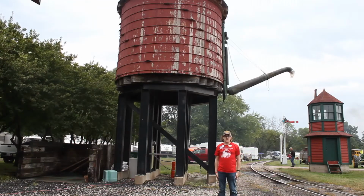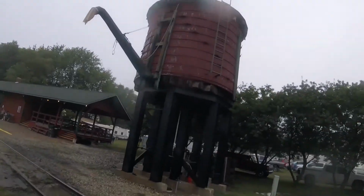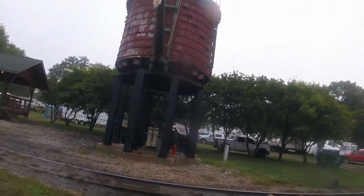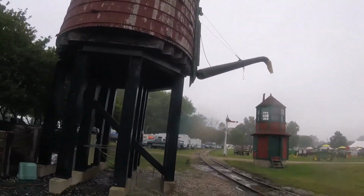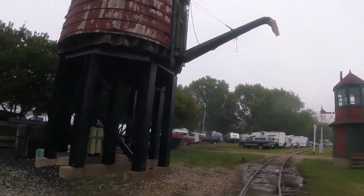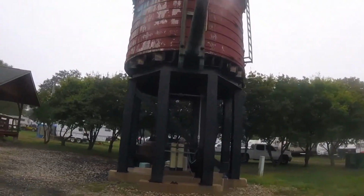What you see right behind me is the water tower. The water tower is an authentic steam-era water tower that came from the Missouri Short Line Railroad, Bavarian Southern Railroad. This water tower was added by 1964 to fill up the locomotives and needed as much as 4,000 gallons at each filling. Also, this water tower had to be rebuilt because of a leaking problem.